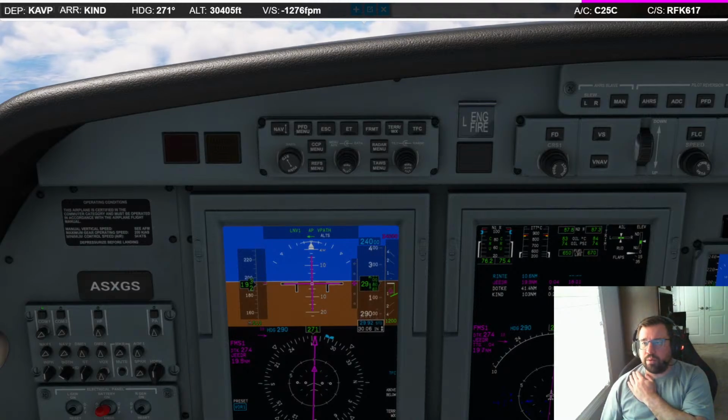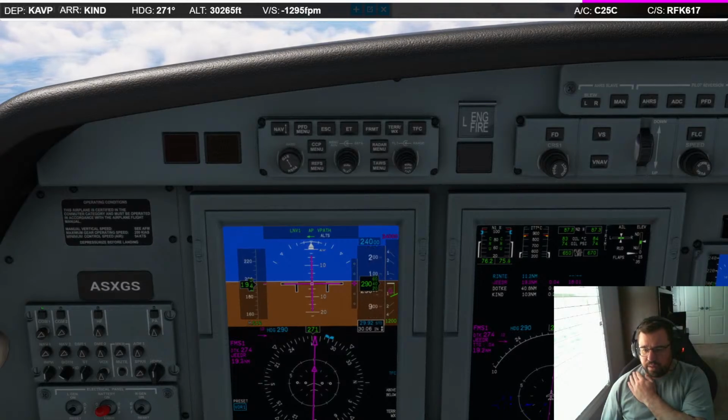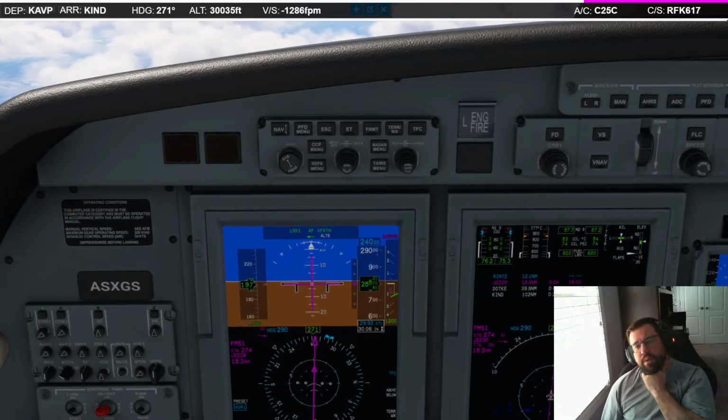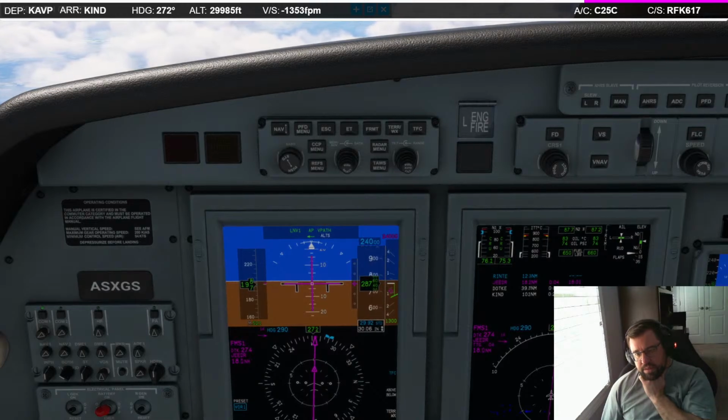Looking at SimAware real quickly, see if anyone else is in the area on their way in. Got a 737 on its way to Midway, but they're at 32,000 feet. They won't be in my way. No one on the ground at Indy. What do we got here? I got someone landing at Indy actually right now.